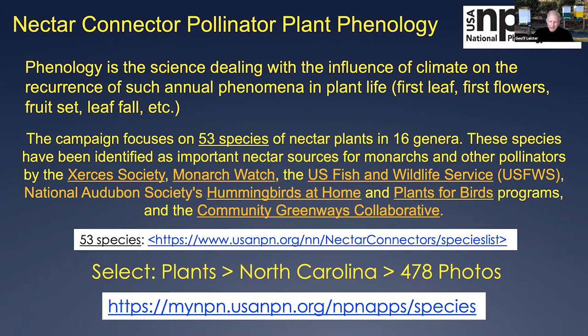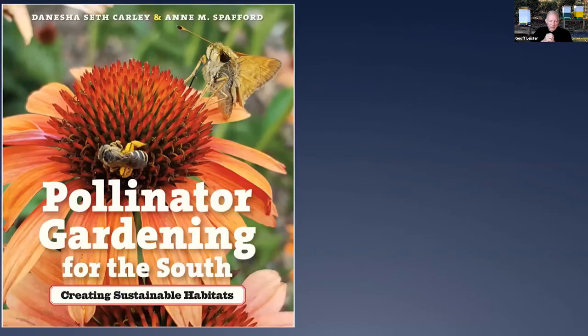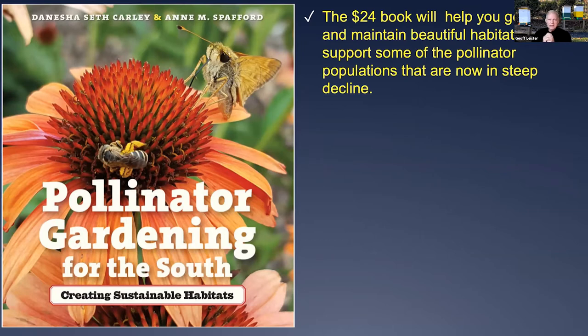So these are interesting sites if you have an interest in them. One really interesting thing that's happened since bringing up pollinators is this book that has just been issued called Pollinator Gardening for the South, Creating Sustainable Habitats. And this is really well done. And it's a $24 book.